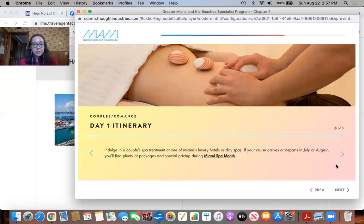Indulge in a couples spa treatment at one of Miami's luxury hotels or day spas. If your cruise arrives or departs in July or August, you'll find plenty of packages and special pricing during Miami Spa Month. If we remember back from chapter one, that was up to almost 50% off. So if they're cruising, or if they just want to visit, if they're flying down, taking the train, driving in July or August, if they're interested in spa treatments and wellness, that's a time you want to promote to them.